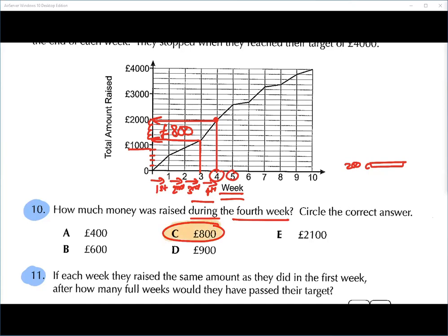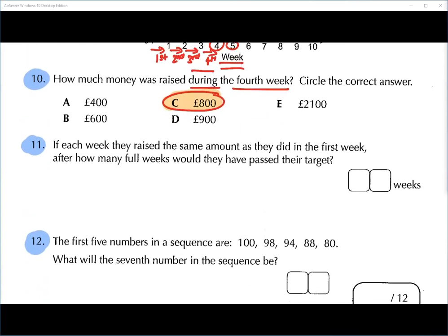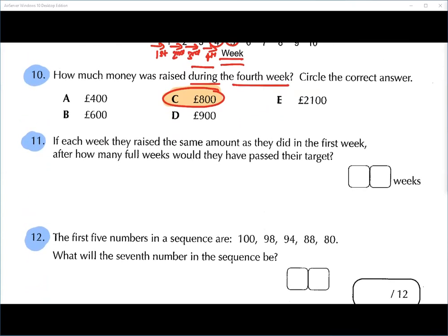Okay, they raised £800. There, done. That was a little bit of a tricky one. You have to make sure we understand the wording: during the 4th week means between the 3rd and the 4th one. Okay, question number 11. Let's have Ibrahim. Number 11, please.